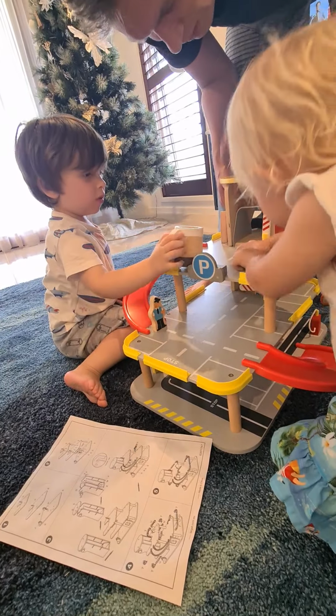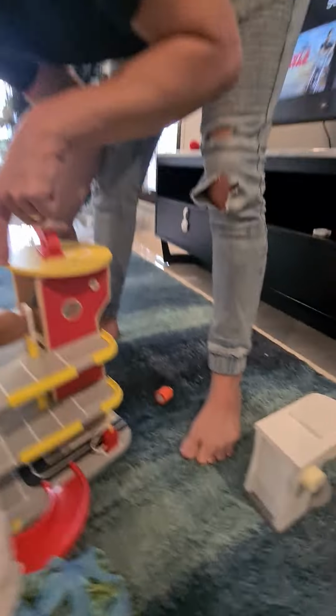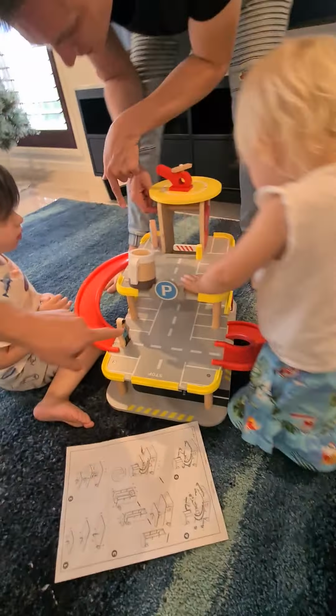Put on the lift. Put on the lift. Car wash. Yeah. Now shut the gate. Car wash. And down it goes. Down it goes. Down here. The bottom.